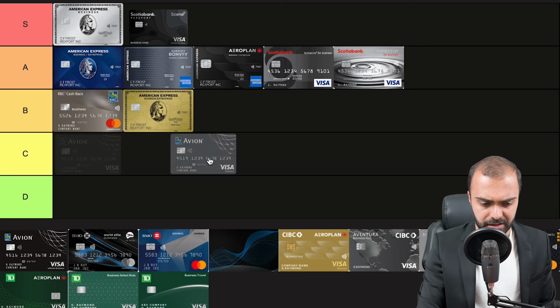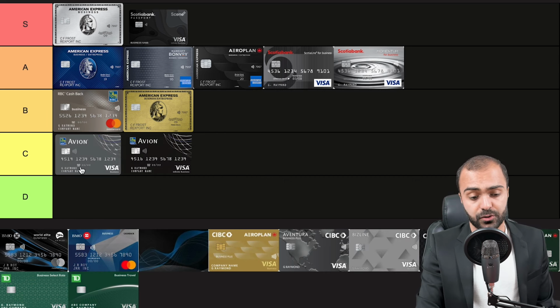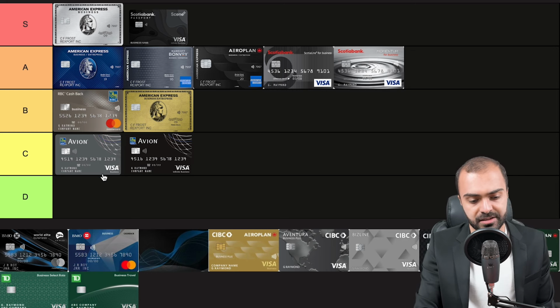These ones probably go to C. That looks about right. Yeah. So these ones are quite expensive, but they don't get you that many points. So the Avion card gets you 1 point per dollar spent.